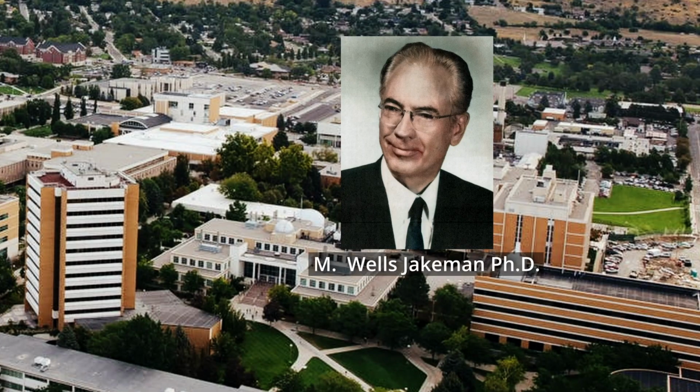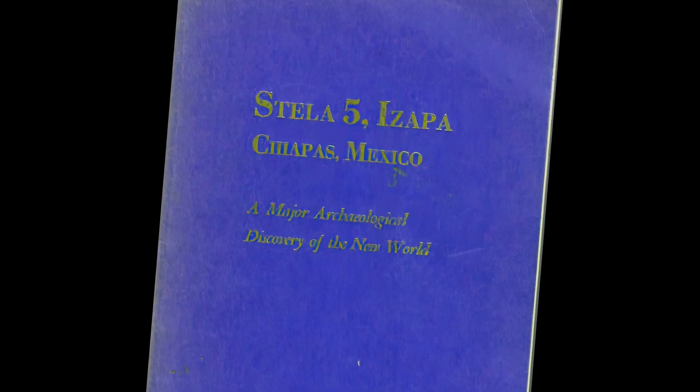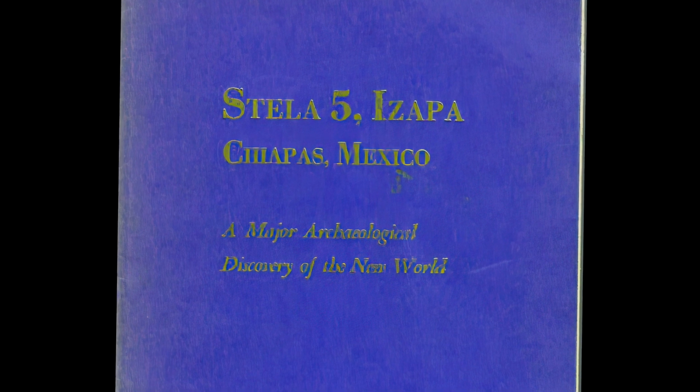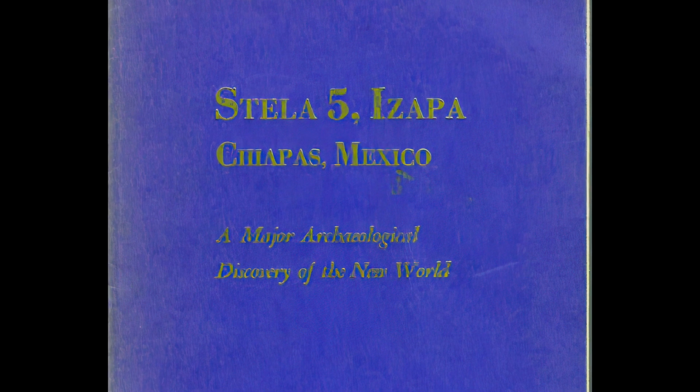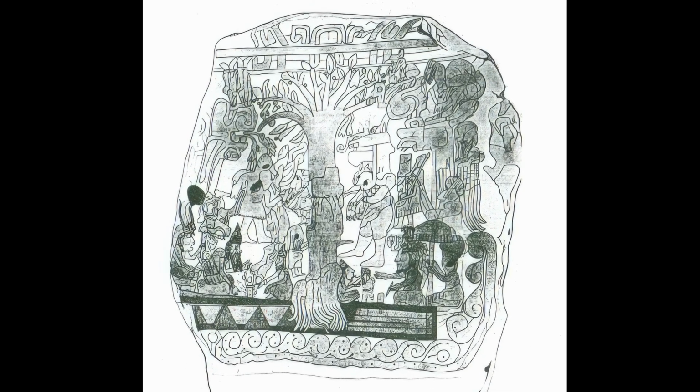In 1958, Brigham Young University Archaeology Department Chair Dr. M. Wells Jakeman published a paper on similarities of the carving to ancient Near Eastern representations of the Tree of Life. Jakeman's work included a detailed drawing and interpretations of many of the hieroglyphs on Stela 5.